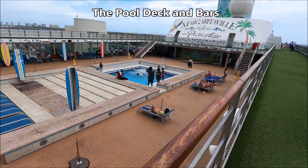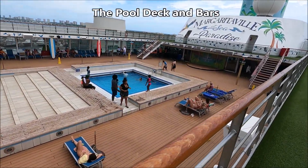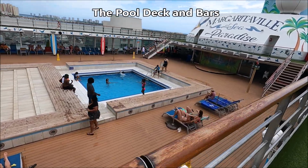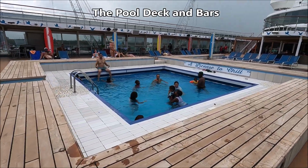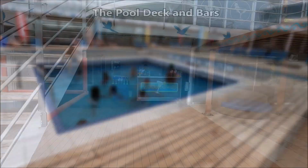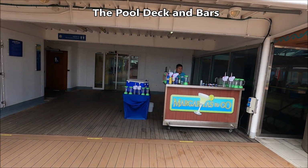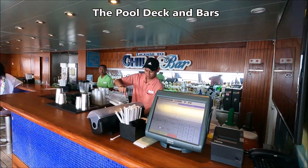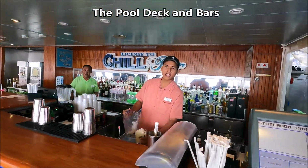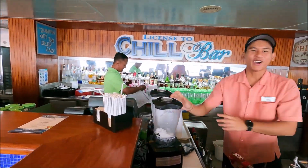And here's the pool, the DJ, and the bars that are found up here on the Margaritaville cruise ship. Here's the pool where you can have a license to chill and swim around and have some fun. And here on the pool deck, along with a DJ and a pool, they also got this nice little bar where you can get drinks and margaritas to go. Here on the pool deck, they got the chill bar with a license to chill, and these guys are gonna take care of you and pour you some drinks.